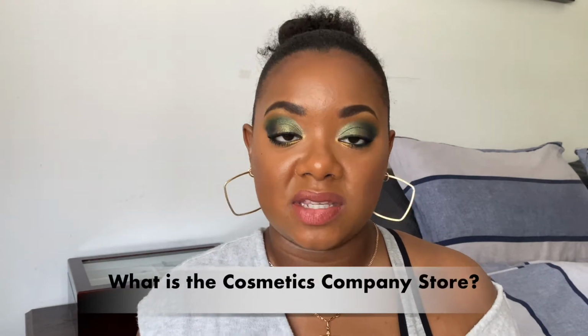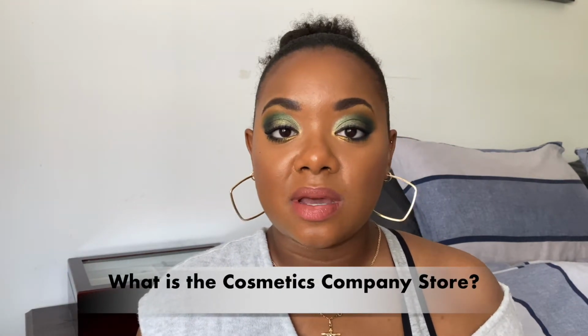All right, so I have a little notebook because I'm super old school and I write everything down. So I wrote down a couple of the questions that I've been seeing pretty frequently so that I could just run through them. The first question that I wrote down is, what is the Cosmetics Company Store? The Cosmetics Company Store is an Estee Lauder outlet store. Now, if you've been to other outlet stores, you know that outlet stores typically sell products at a discounted price compared to what their retail value is. And it's no different for this.